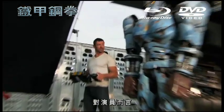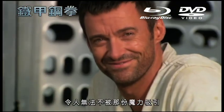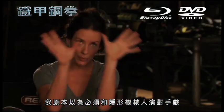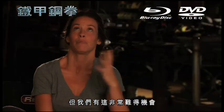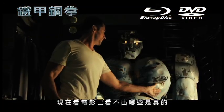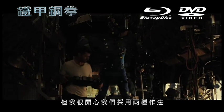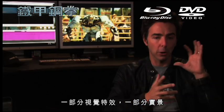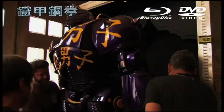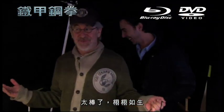Having the real robot for the actor makes a huge difference. You can't help but being drawn into the magic. I thought I was going to be playing against an invisible robot that I would have to pretend is in front of me. And we have been given this unbelievable luxury. You watch the movie, you can't tell anymore which were real, which aren't. But I'm so happy that we adopted that hybrid strategy, partial visual effects, partial real. That's terrific. It's coming to life. Just coming to life.